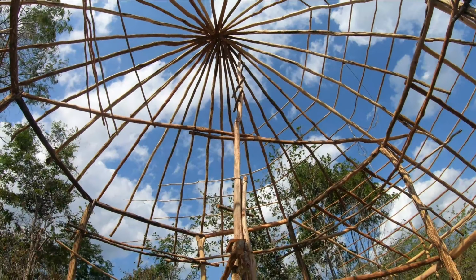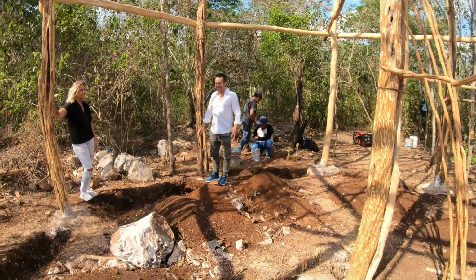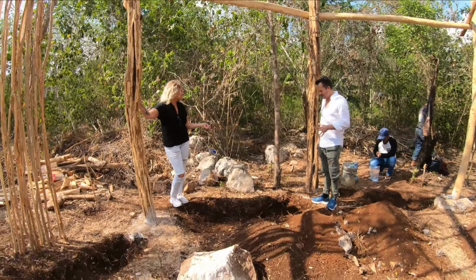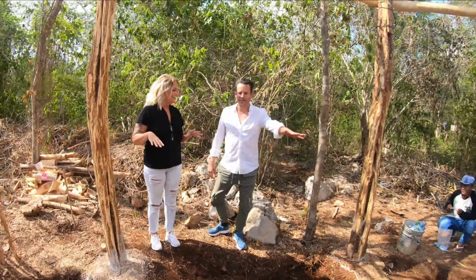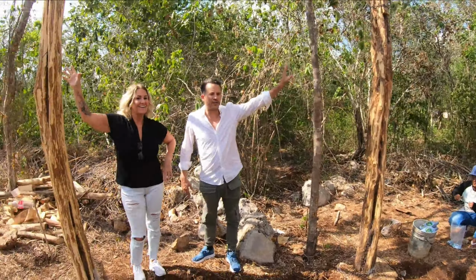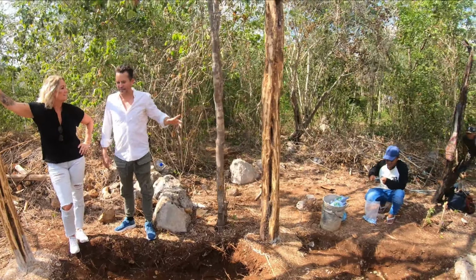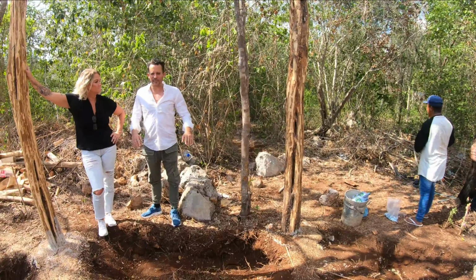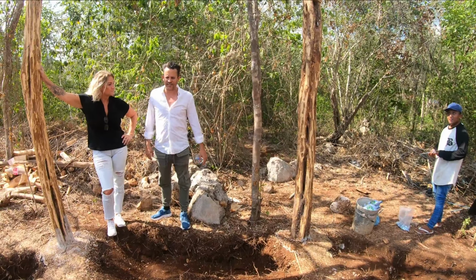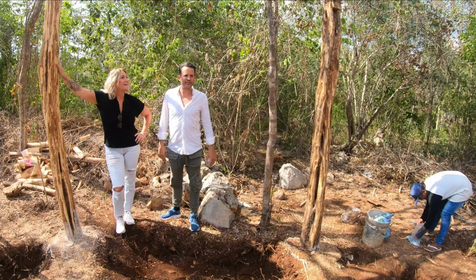So we're beginning the foundation. Basically here we need to find solid rock. This is a nice size. Yeah, it's 7.5 meters in diameter. It's very similar to the other one. The other one is 8, so it's half a meter more, almost just 50 centimeters more. But yeah, it's a very good size.